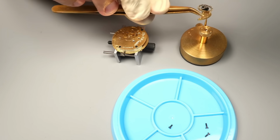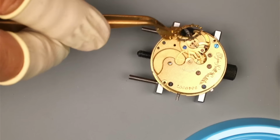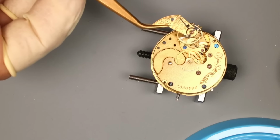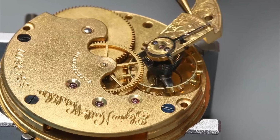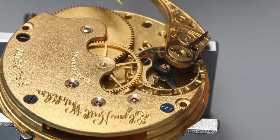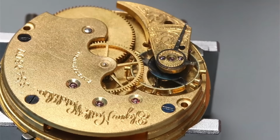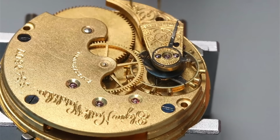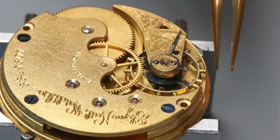And then once it's in there, I can just take it and flip it over. And we'll see this moment of truth. Now this part of watchmaking never gets old for me, because this is the moment of truth when you see if the work that you've done pays off. So let's just gently get the pivots in the jewel holes. There we go. See if we get that guy. Come on.